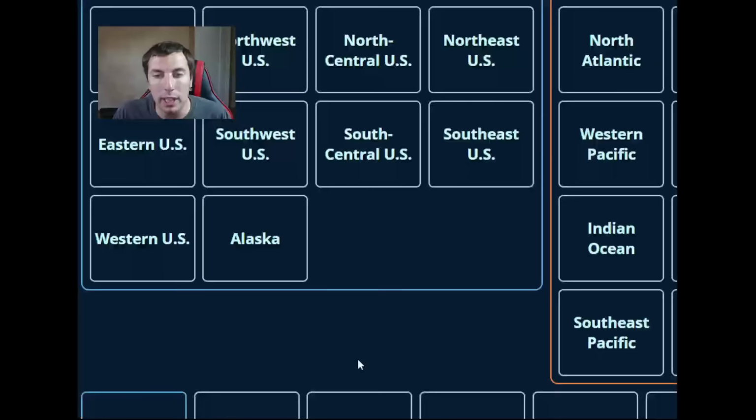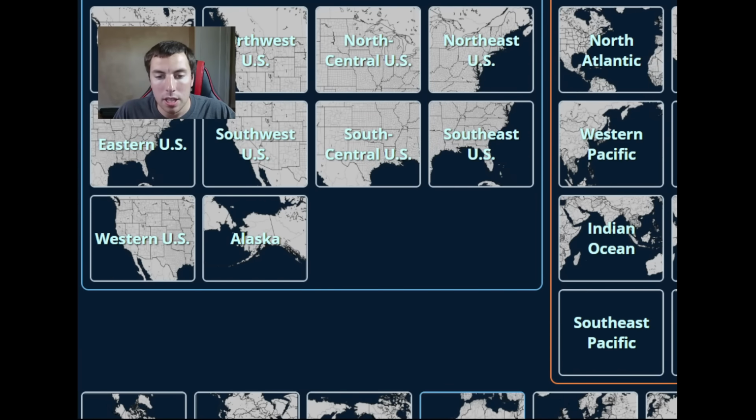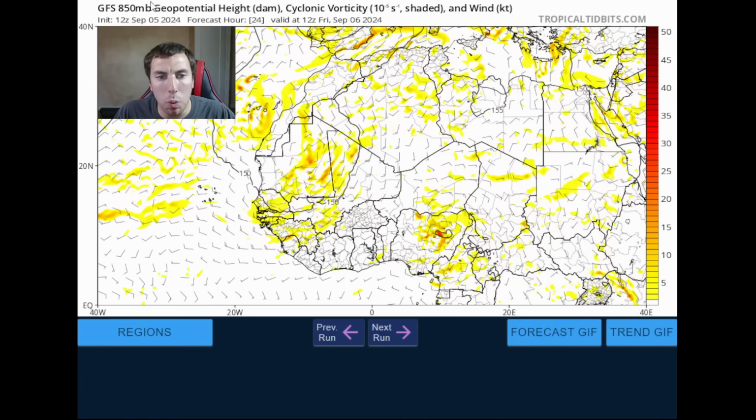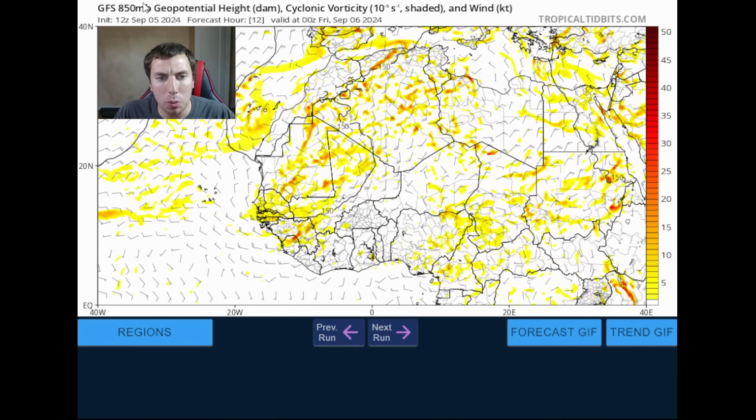And you can see it right here. If we go back over the Central African continent, you can see what it looks like. And if we go back right about here, there is the energy, really easily seen. If I can see it, the model can see it. We could have a big problem on our hands in the next couple of weeks.